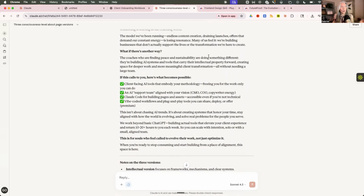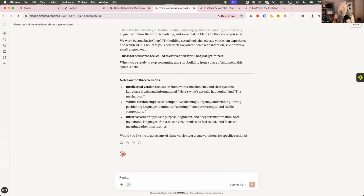So anyway, it's a simple skill, but because the skill knows how to do this every single time, I don't have to explain it. I'm just like, give me the 3 different levels of consciousness based on the skill that you have. And this works for sales page copy, meta ads, really anything that you want.